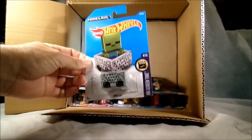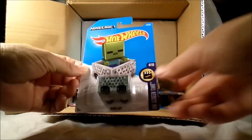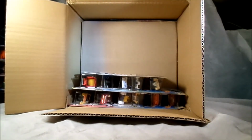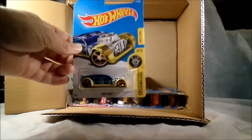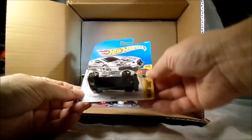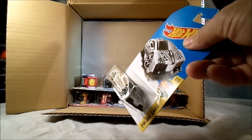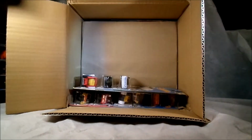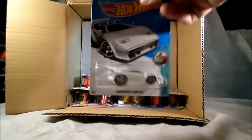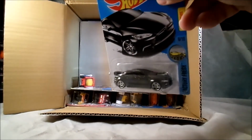Next, Minecraft. Guess they have to get their money's worth out of that, huh? Another money clip. Fast Cash. There's the Zodiac, with the R on the roof. And art cars. Another Countach. Nice. And another Tesla. Third Tesla.